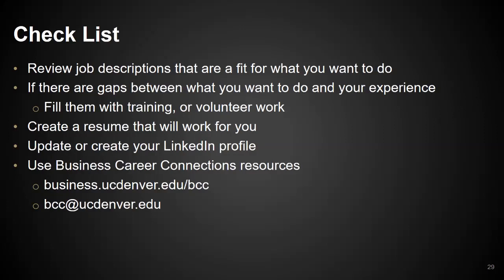And then, once the resume is done, updating or creating your LinkedIn profile. You are more than welcome to use our resources at business.ucdenver.edu BCC. That's where we have the sample resumes. We have a document on there that has skills required for different industries and disciplines, and on the flip side of it, it has suggestions of where you can get some of those skills.